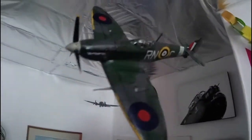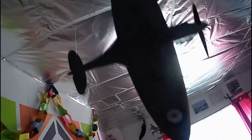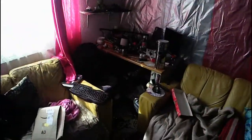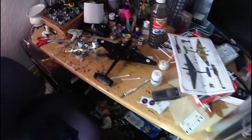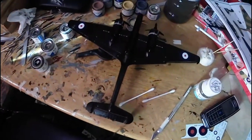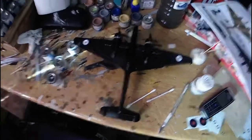But yeah, that's my most recent Spitfire, the Mark V, is possibly my best work. I'm really proud of that one. But yeah, right, back to the desk. I'm going to give them a few hours to dry fully. Whoop, nearly tripping over. And then I'll start working on the top side. So I'll bring you back once I've done that. See you in a little while.